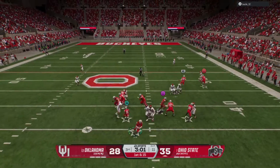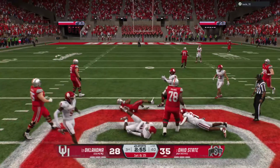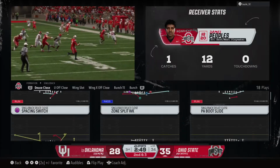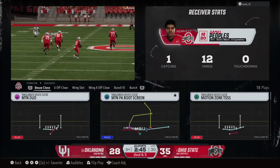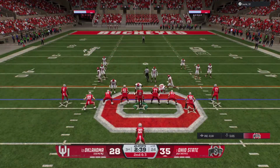Dropping back. It's Sayin. Running out of time in the pocket. Here's a screen pass to the running back. And they'll get him down that time. What a great job here by the offensive coordinator going with the screen, and the timing could not have been any better. Quarterback senses the blitz, kind of baits that linebacker, floats it over top of him, and gave that running back plenty of room to pick up a nice gain.